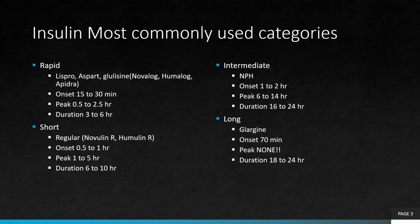If you go over on the right, there is an old school long-acting insulin. By old school, I mean it was the only long-acting insulin that we had out for a very long time. It's called NPH. And NPH is very characteristic in that it's cloudy. When you look at it, it's a suspension.